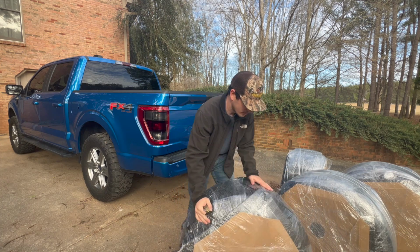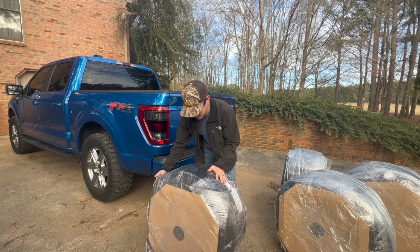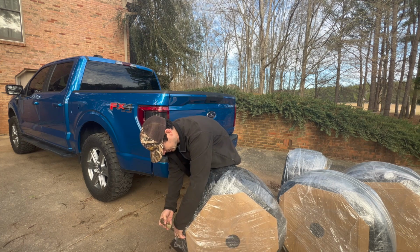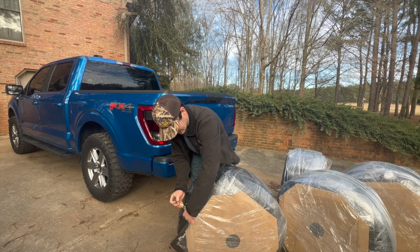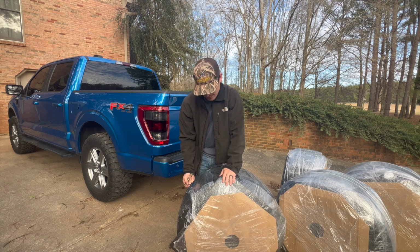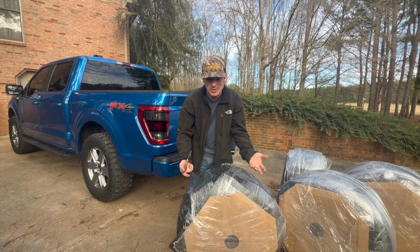All right, without further ado, let's go ahead and unbox one of these bad boys. I think I got the barrel side facing y'all right now, so do a little tease. Last chance of your guess on what finish we went with. What tire, I guess, what size wheel.